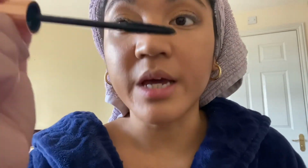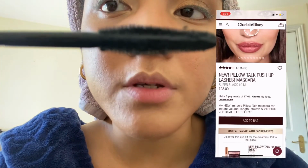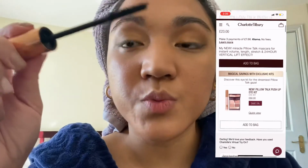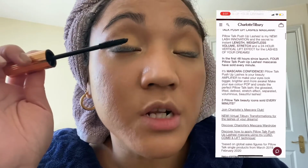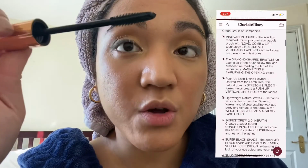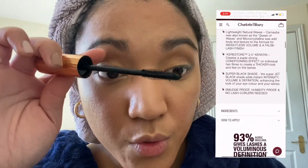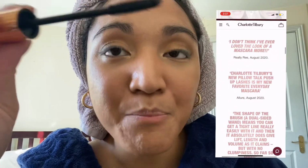With the Pillow Talk Push Up Lash, the brush bit is actually flat on one side. I hope you can really see this. You can't, because it doesn't focus. I'm using my iPhone. So it's flat on one side, then it does have the bristles on the other side. Apparently what you do is with the flat section, you go under your lash, so it literally coats the bottom of the lash, and then you go up. Just make sure that when you are going up, not to go all the way to your lash, because it does transfer to your eyelid. I've done that a couple of times before. So you put some on the bottom lash and then you brush up.